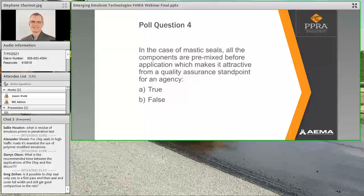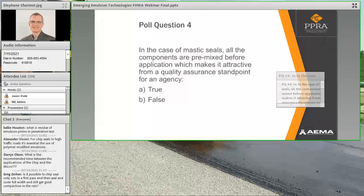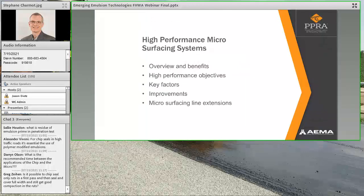So another poll question to get some feedback from the attendees. Yeah, that was a very easy one. So again, some benefit there as far as quality assurance. Let's move on to the next slide.